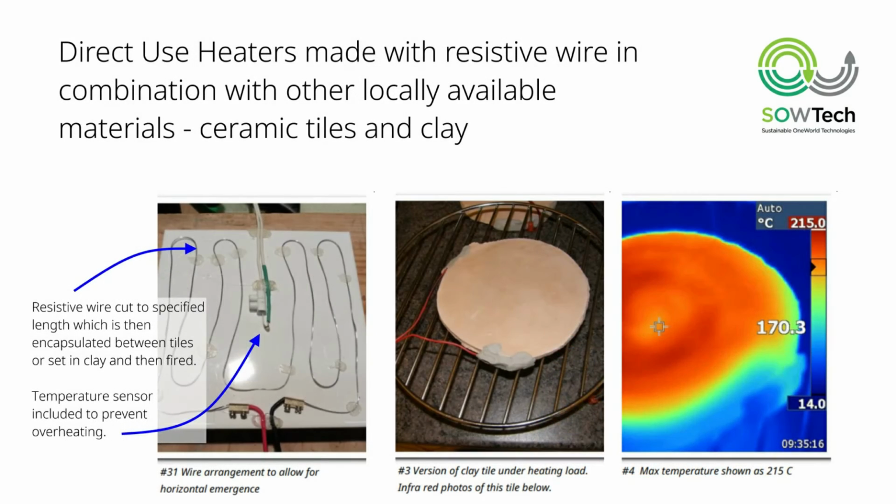In order to cook, the electricity from the PV panels needs to be converted into heat. We built and tested a wide range of heaters based on using materials available in Malawi. A resistive wire heater and a temperature sensor are encapsulated either between two ceramic tiles or embedded in clay and then fired. The picture on the right shows an infrared test of a clay heater. These heaters were inexpensive and could be made locally.